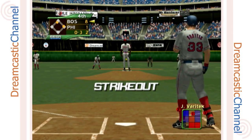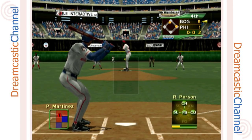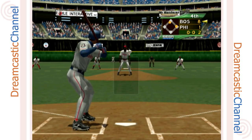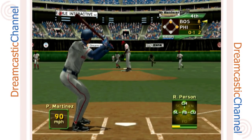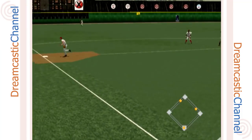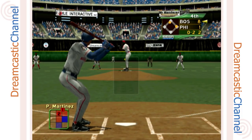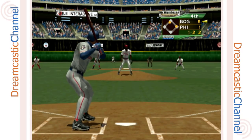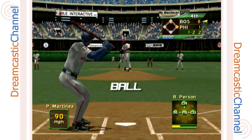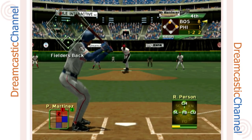No discipline there. He chased that fastball way out of the zone. Martinez steps in. Pedro Martinez. Runners on first and second with 2 out. There's a long, high fly ball to left field, but that'll drift well back in the stands. Not even close with that fastball high and outside. 1 ball and 2 strikes.